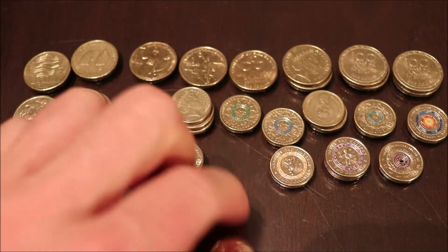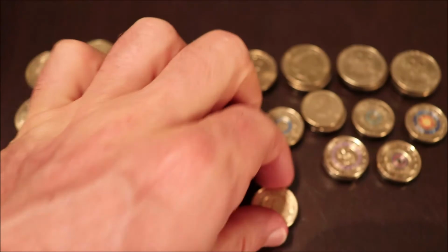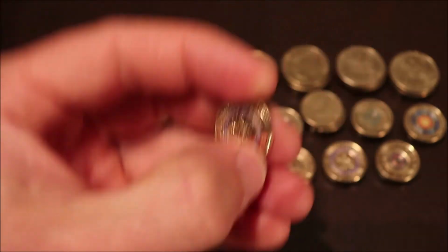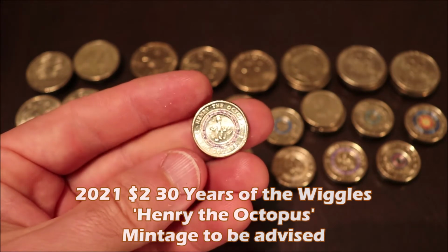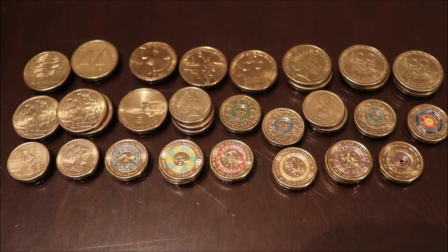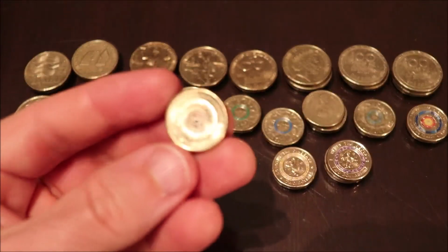Now the Wiggles coins from this year, 2021. Captain Feathersword, we've met this guy before, and we've also met Dorothy the Dinosaur. So yep, got those ones. But we haven't had this one before. Henry the Octopus. So we had 2 of those this week. Now this is the one where I thought Dorothy the Dinosaur was purple, but I guess Henry's purple. So that completes the set now. It was 4 of the $2 ones. I don't have the $1 ones, but Wags the Dog I think was the other one that I have. So that completes the Wiggles set, the $2 coins.